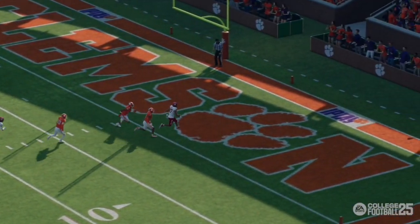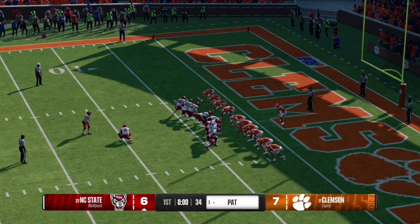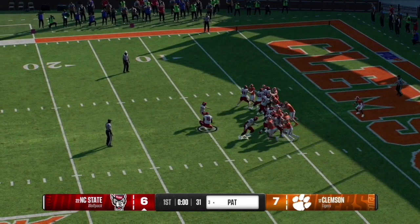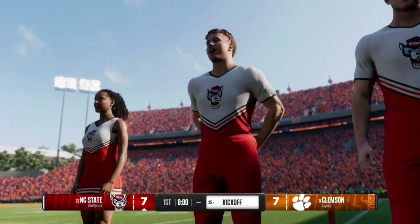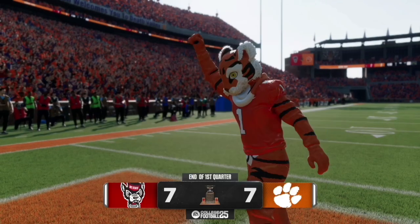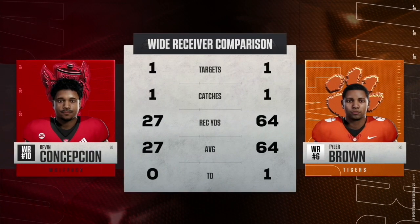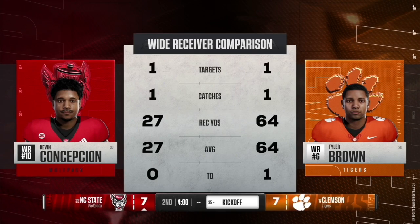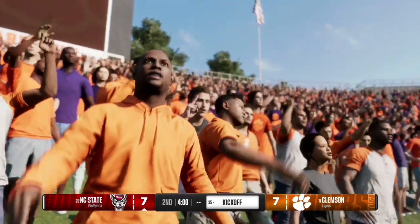And a great job by splitting the defense and finding the wide open spot down the middle of the field as NC State set up for their extra point attempt right here. And it splits the middle of the uprights, and we are all tied at 7 at the end of the first quarter. And look as the Tiger celebrates in the end zone. Here's a little wide receiver comparison right there, and they look to be tied right there, except that the Clemson wide receiver has a touchdown.